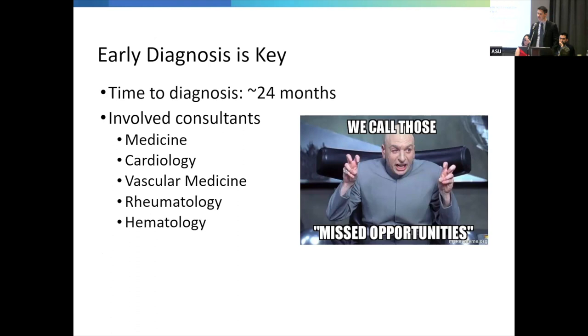In this case, the patient was profoundly symptomatic, and after a long goals of care conversation, she decided to go to hospice and passed away about 6 or 7 weeks later. This is an egregious example, obviously, of way too long going on without people looking into the diagnosis in the first place, and then obviously some missed opportunities with the testing. But this really highlights that all of our jobs are to recognize these patients ideally far, far more upstream.